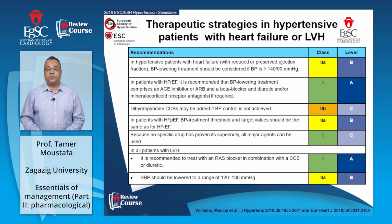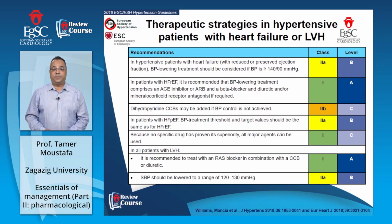Patients with heart failure or left ventricular hypertrophy. In hypertensive patients with heart failure with reduced or preserved ejection fraction, blood pressure lowering treatment should be considered if the blood pressure is over 140 over 90.